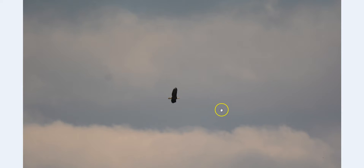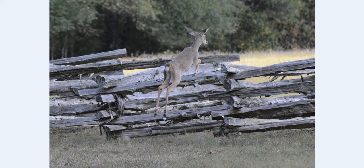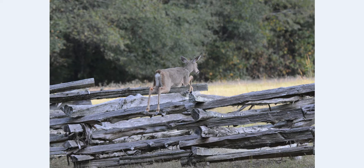So I said, well, let's just go through the park. It was getting around 5 o'clock. It was time to go through the park and see what else we could find. So as we're driving through the park, I spot a young buck beside one of the fences, and he decides to take off when I start to take his picture, and he jumps the fence. Not my ideal fence jumping shot.